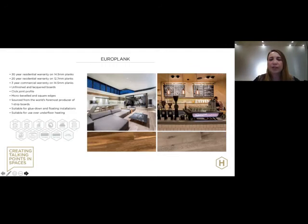The Euro Planck collection, it is a clicking system. Most of the products have the brushed finish or the wire brushing. You can glue them down, I should mention. So if the product has a clicking mechanism, then you can still glue them down. We offer two different thicknesses, and by that it just really means a slightly thinner layer of oak on top. It brings down cost. Maybe if you're retrofitting, it might be a good option if you want to sit something on top of an existing floor and not lose your ceiling height.